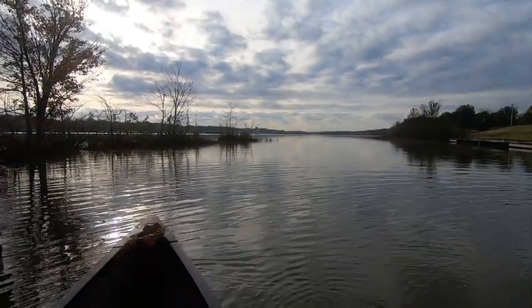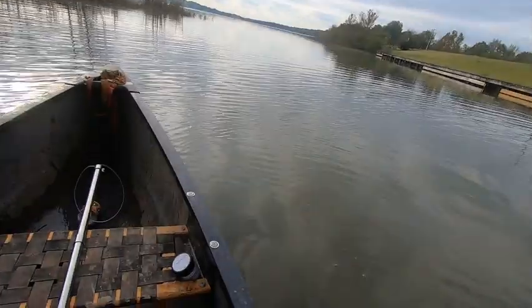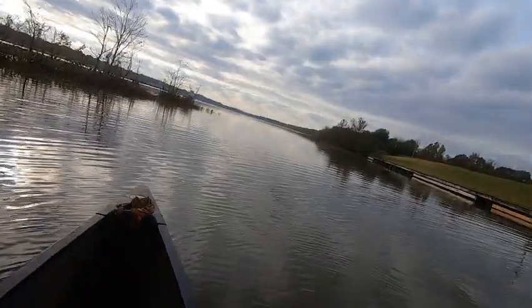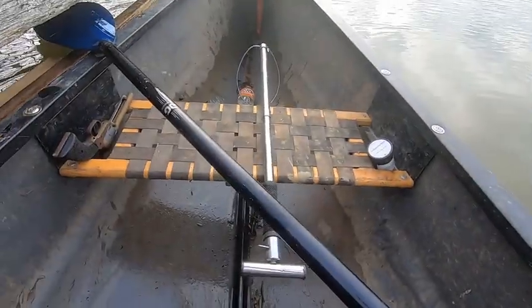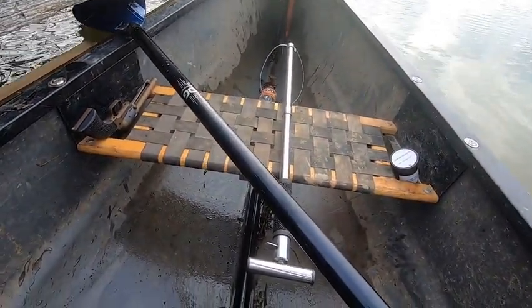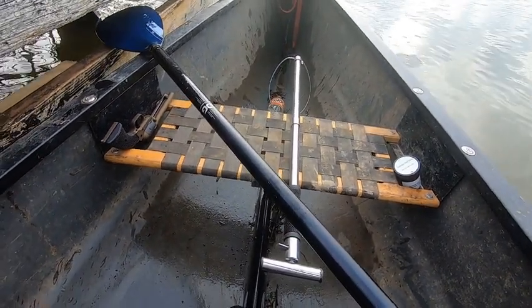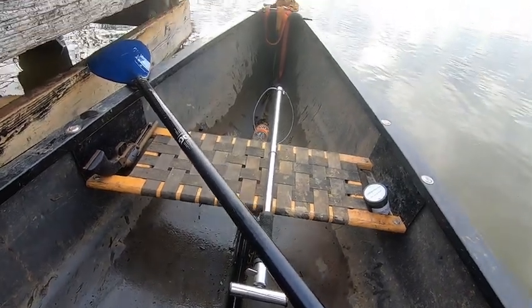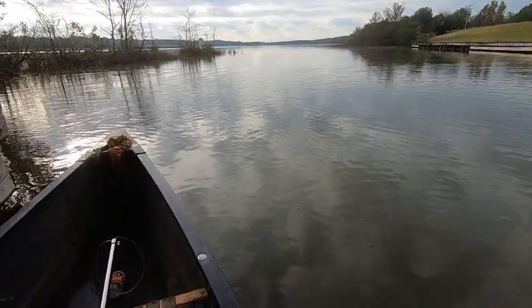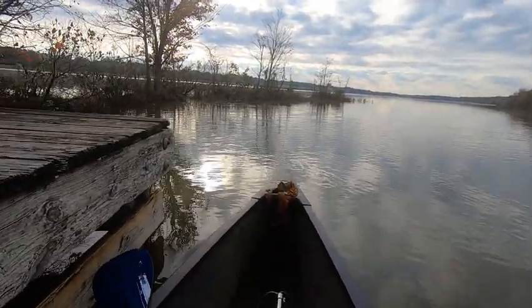Coming in this morning for the first check on the small creek sets I put out yesterday. I gotta let the barge get by. I did make sure to bring my catch pole today in case I have another non-target. But hopefully, got my fingers crossed for an otter this morning. But I gotta let the barge traffic get by.